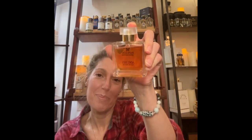It leans masculine. The projection is exceptional, as is the longevity. This fragrance is something I wear to work. It's something I wear to sleep because it gives me that comfort. It's the sort of fragrance that, in my experience, people will come up to you and ask you what you're wearing. It is something that arouses curiosity in people. They are intrigued. So it is something of an attention getter. And this is Anubis Eau de Parfum by Papillon.